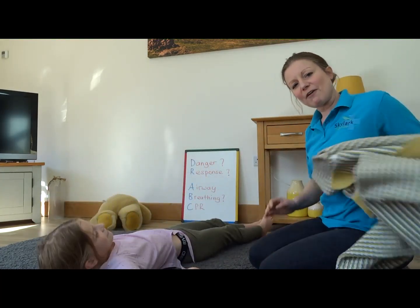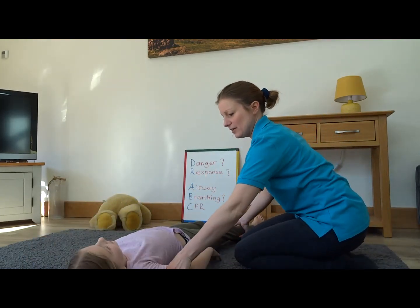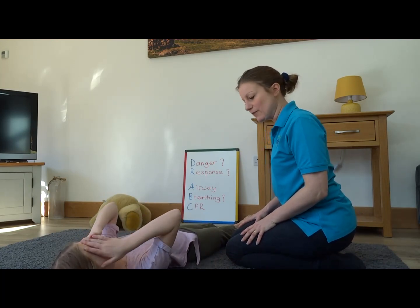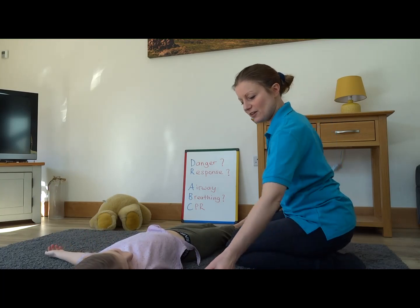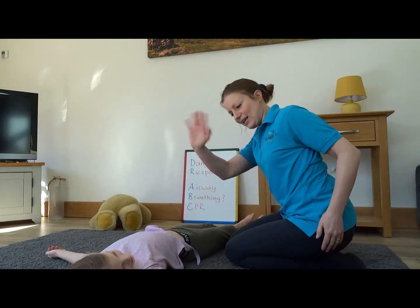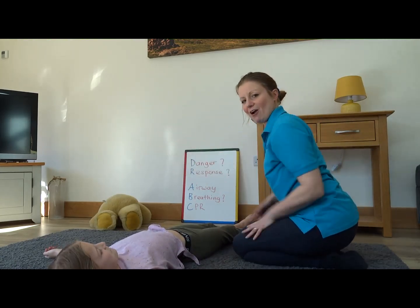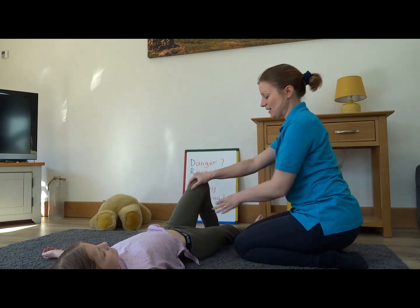Right, are you all ready to have a go? You stay there and then you can do me in a minute, okay? Lovely. So, one of you lie on the floor on your back and the other one kneel at the side. So what was first? The arm closest to you goes up to give a wave. Hello, brilliant. Now we move the arm and leg on the other side. So lift their knee, like that, hand on the knee.